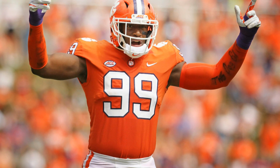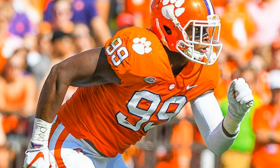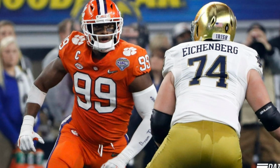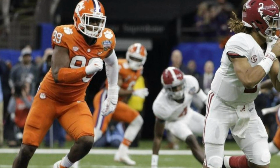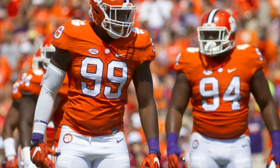At number 6, Clelin Ferrell of Clemson. You want to talk about ball get off? That's Clelin Ferrell. He has phenomenal ball get off, and that's how he consistently wins. He anticipates the snap better than anybody in this class for my money, and it's really hard for a tackle to get their hands on him.